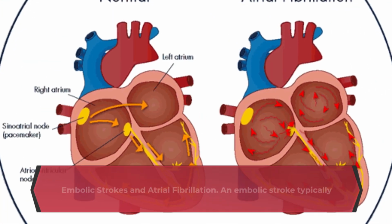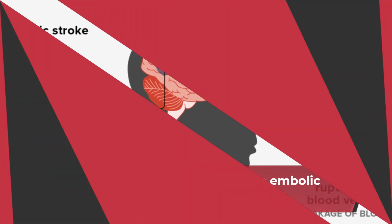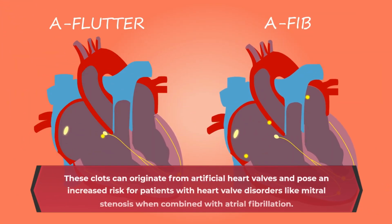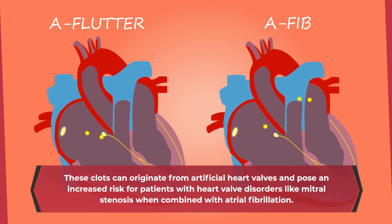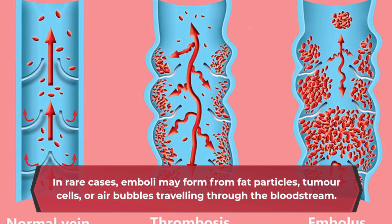Embolic strokes and atrial fibrillation. An embolic stroke typically occurs when a dislodged blood clot, embolus, travels through the blood vessels until it becomes lodged in an artery. Various conditions may lead to embolic strokes. Approximately 15% of embolic strokes are caused by the initial formation of blood clots due to a rhythm disorder called atrial fibrillation. These clots can originate from artificial heart valves and pose an increased risk for patients with heart valve disorders like mitral stenosis when combined with atrial fibrillation. Additionally, emboli can occur after a heart attack or in connection with heart failure. In rare cases, emboli may form from fat particles, tumor cells, or air bubbles traveling through the bloodstream.